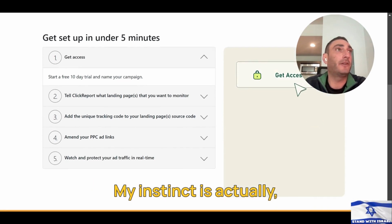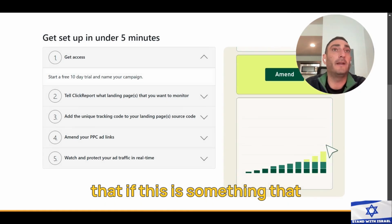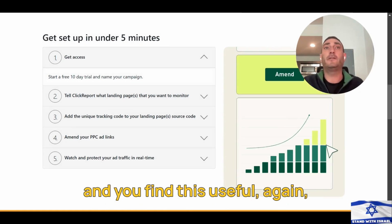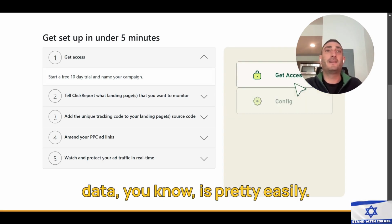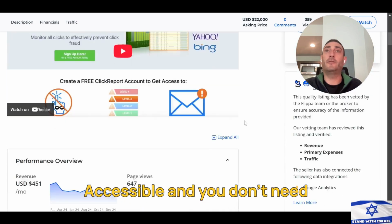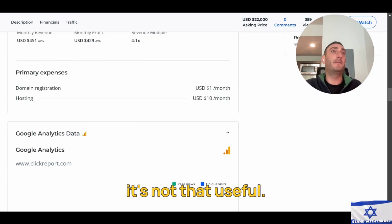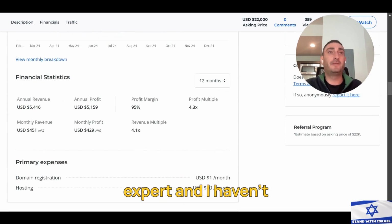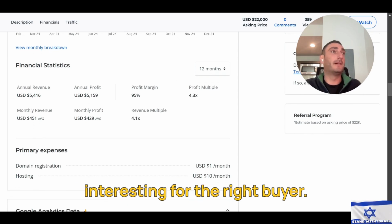But my instinct is that it could be interesting. I think it would maybe be worth it if you're a marketing agency and you find this useful. Again, you mentioned maybe there's something to this where the data is pretty easily accessible and you don't need this tool, which is maybe why it's not that useful. Again, I'm not a marketing expert and I haven't done a lot of paid marketing myself. But yeah, it seems like it could be interesting for the right buyer.